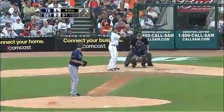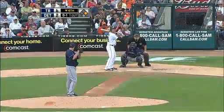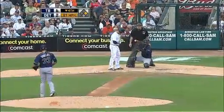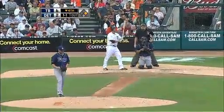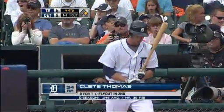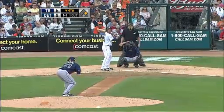No balls, one strike on Cleet Thomas. Flied out to right field his first time. Takes inside, 1 ball, 1 strike. Shields does not throw a straight fastball. His fastball is anywhere from 89 to 92, but it's got a lot of late life to it. A real good moving fastball.